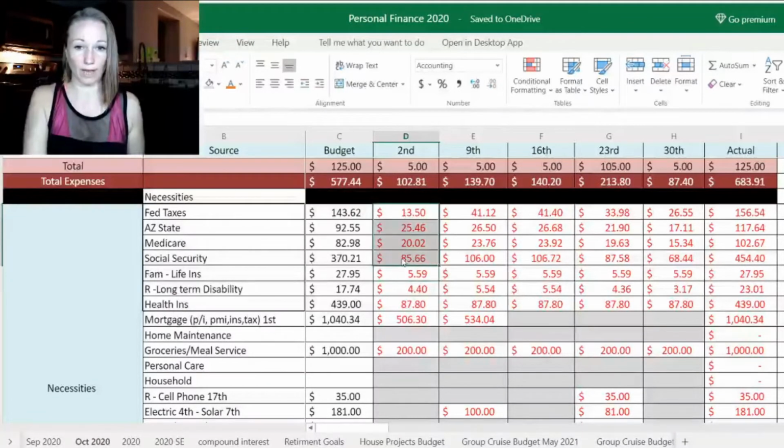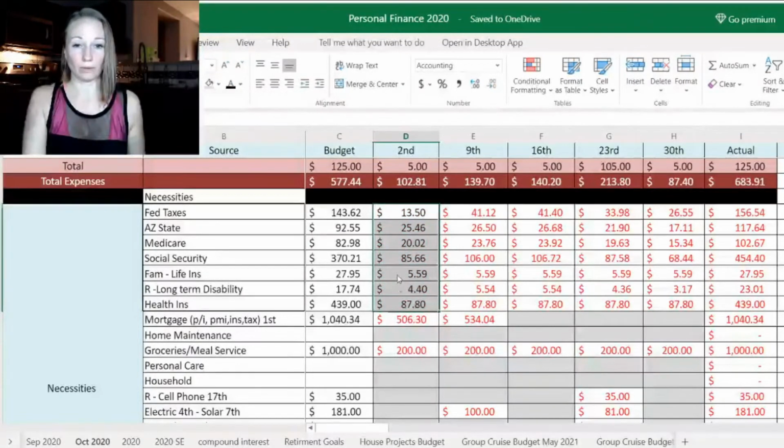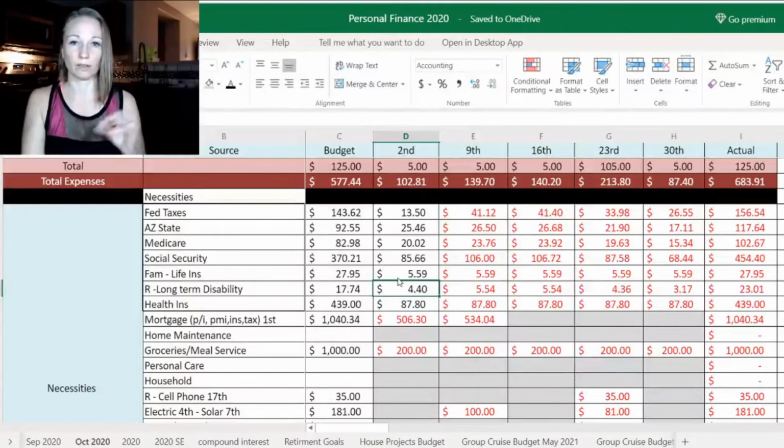So we're going to go ahead and make these black because these come out of my husband's paycheck automatically. And then you can see we have our family life insurance, his long-term disability, and our health insurance. He is in construction. He's a pipe fitter apprentice, and they can be in a very dangerous situation. So his employer does provide basic life insurance for him, and it does provide some type of long-term disability for him as well. This is for additional coverage over the amount that his employer does provide, in addition to life insurance for myself and our kids. So that's that.